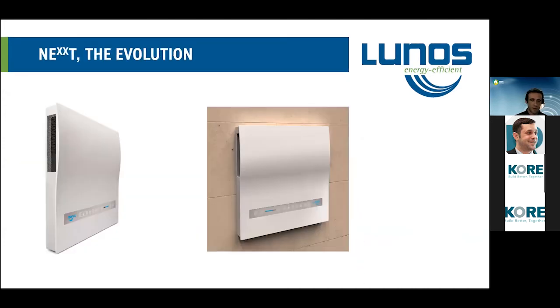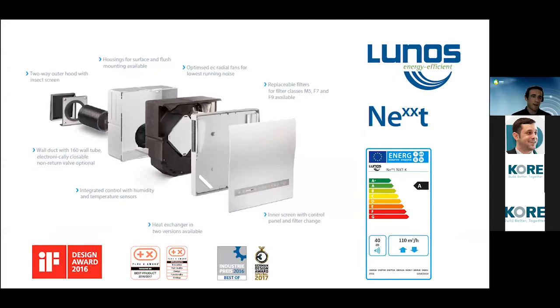Lunas have also developed the next fan. These are a larger semi-centralized unit. They have a single exit point through an exterior wall. And again, like the EGO or like a larger EGO, can do supply and extract continuously to opposite sides. We've used these fans in schools, in office spaces, but generally open plan areas, that's where they're most suited to.